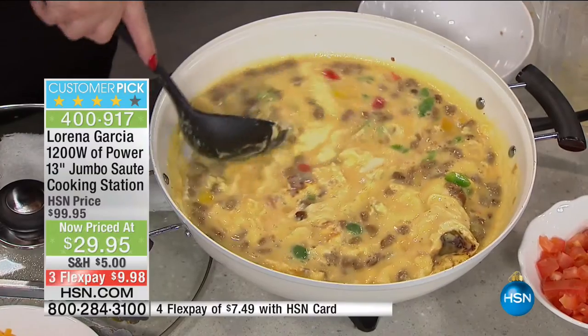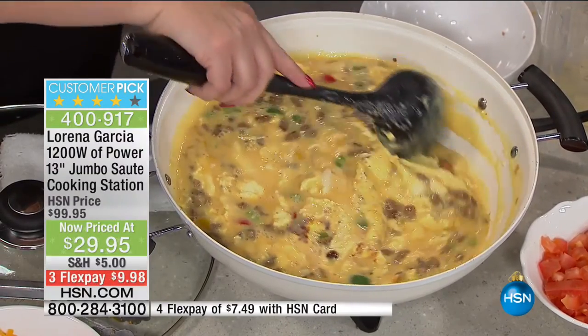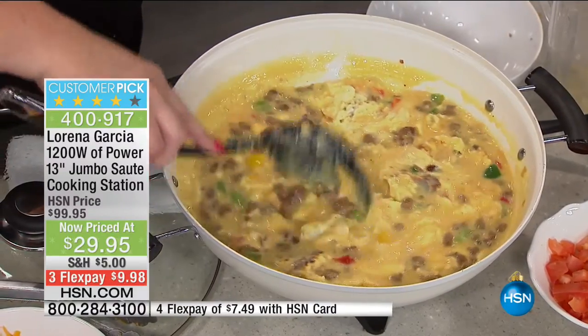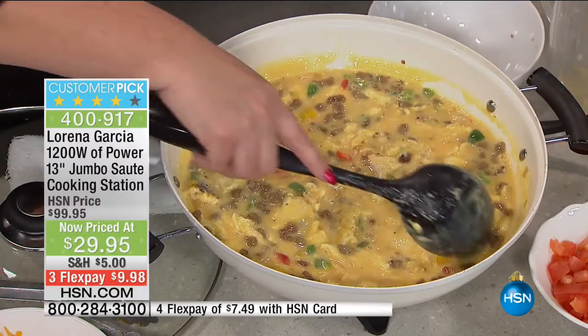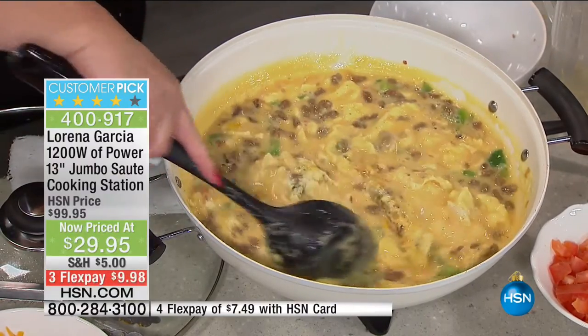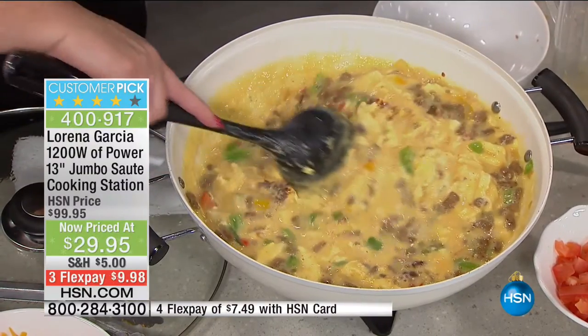There's not a fry pan in the world that's going to have that kind of capacity, nor that kind of even heat conductivity. The other thing I want to note is when Tracy put the eggs in, you didn't add any fat or oil. A lot of times when you're doing eggs, to make sure they're not sticking, you're adding a lot of butter and oil, a lot of additional fat. Eggs, as a general rule, are a healthy food until we start adding all those extra fats and calories.